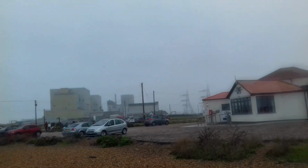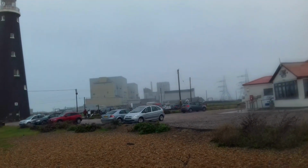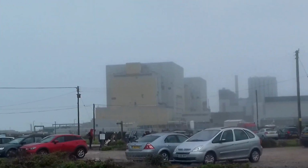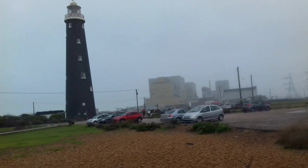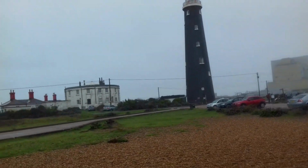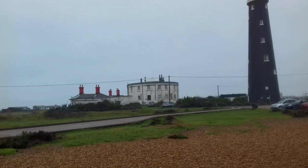Oh, blimey. Loads of people and rain and lighthouse. They saw us coming. Yeah, there's the power station. Apparently looks really good at night because all the lights light up. So no Chernobyl happens. Should be fine. And then it's got this building here. Do we know what that is? Lighthouse keepers. That's the lighthouse keepers.